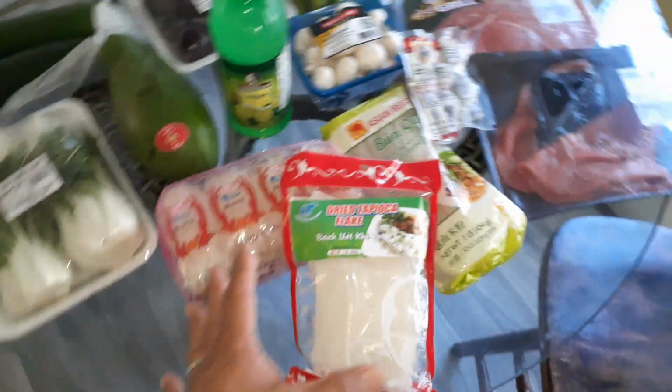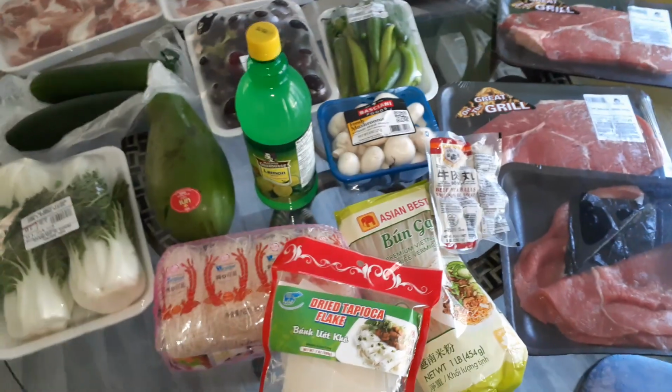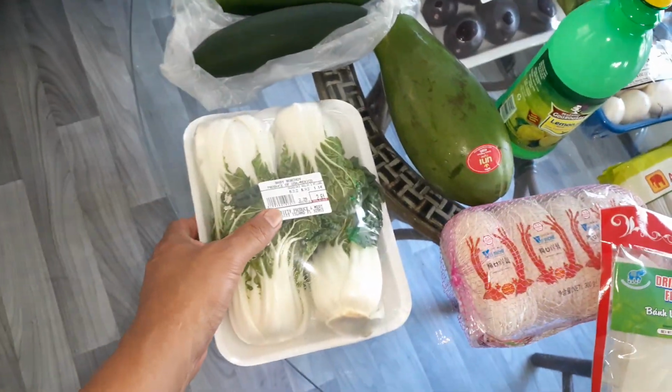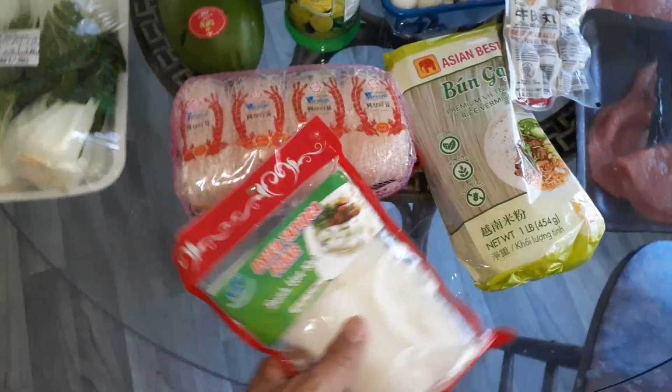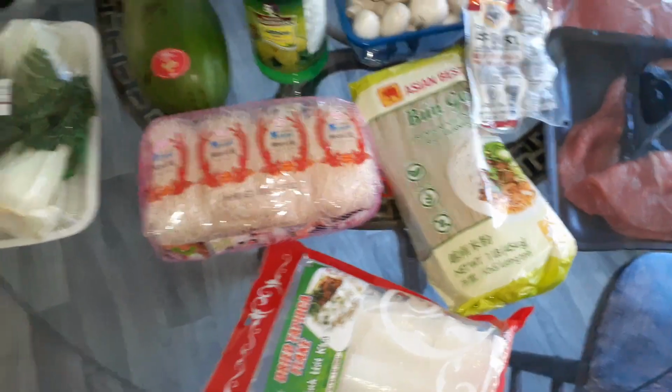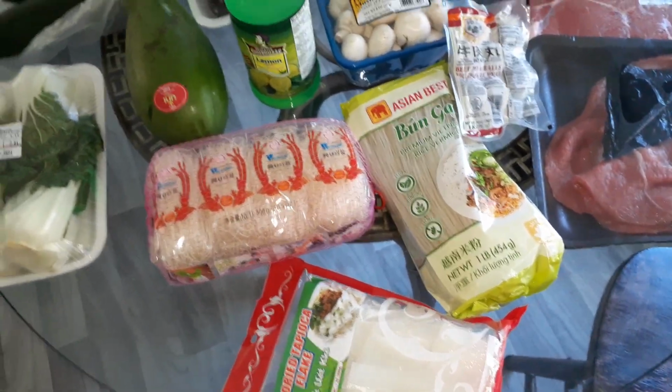I haven't quite figured out what all I'm going to make yet, but wanted to make sure it was noodles and stuff. So I bought some more baby bok choy, $2.61 for the baby bok choy. A bunch of noodles. These were roughly like $2 or so a packet, $2.50 or something like that.